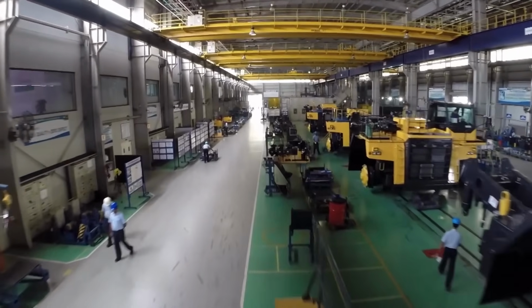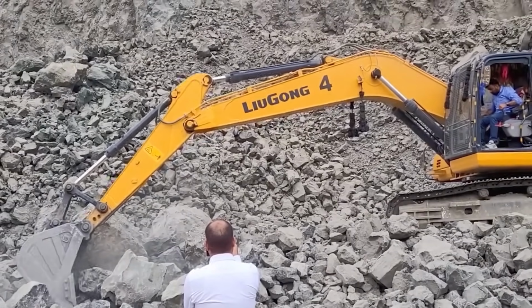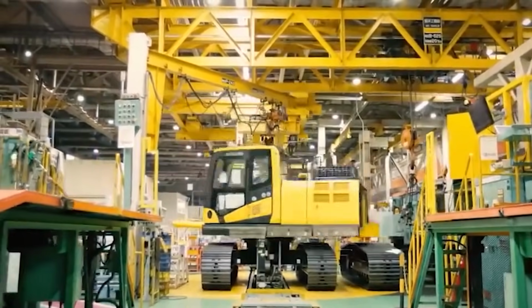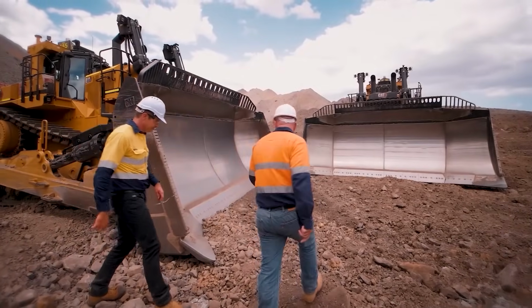Now they are known all over the world for making strong machines for tough jobs, from mining to laying oil and gas pipes. From the precision engineering to the careful assembly process, it's clear that these machines are more than just equipment. They are the true workhorses of modern construction and mining industries.